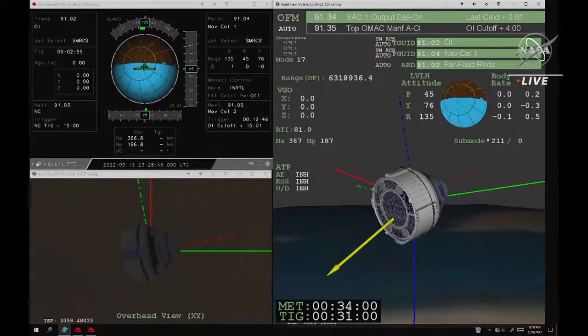Just a couple more things they're working through on their orbital insertion checklist. We have confirmation of good radiator activation. So those radiators are now in control and controlling the thermal environment inside the cabin.